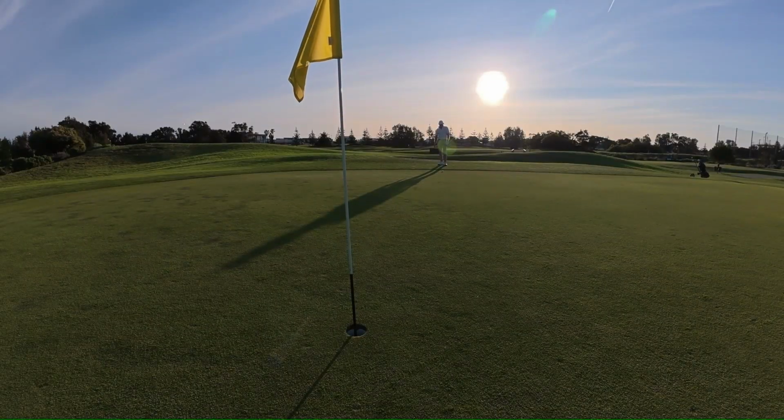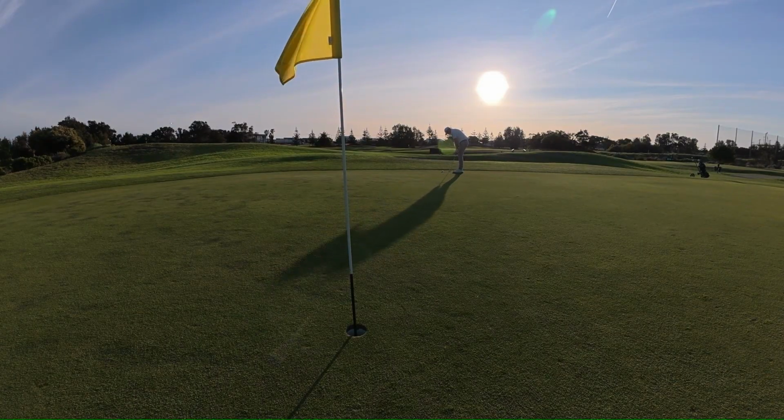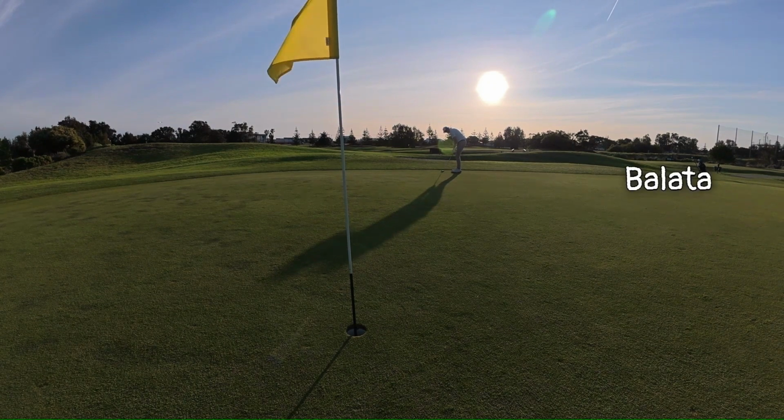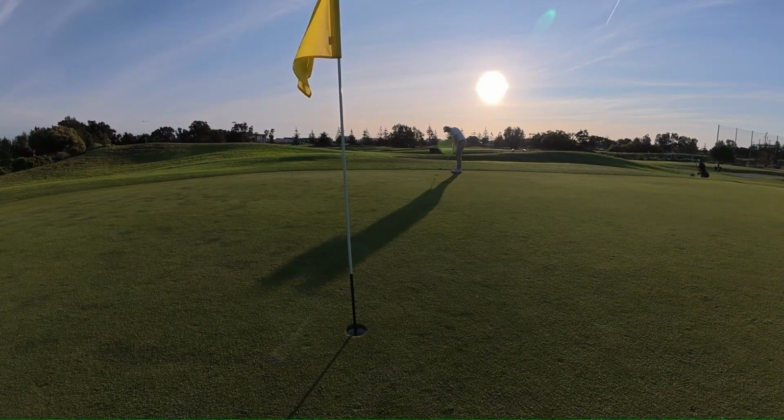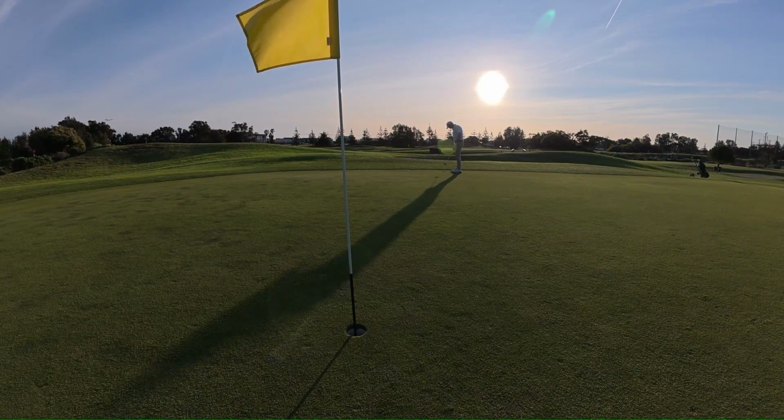This will be a really soft feel, soft cover, soft insert. So you just got to make sure you get it to the hole, because it's not a Pro V1 that's going to spring off the face. Very, very soft. Felt terrific.